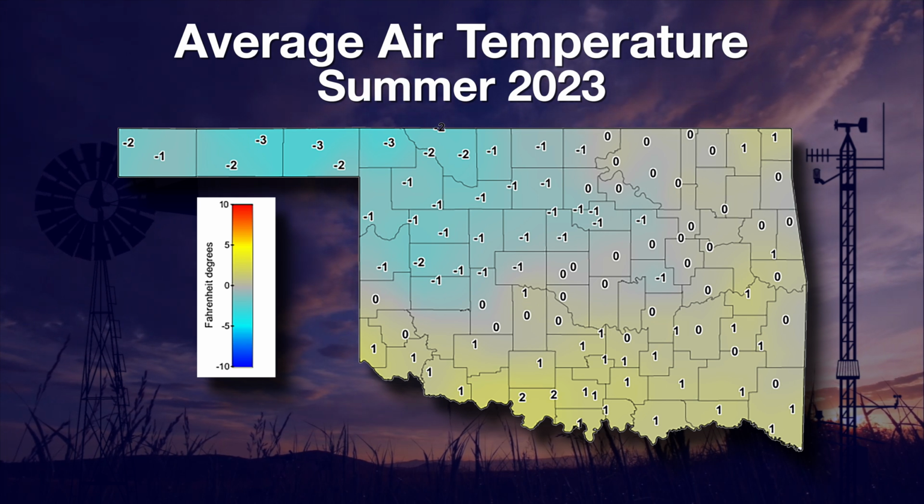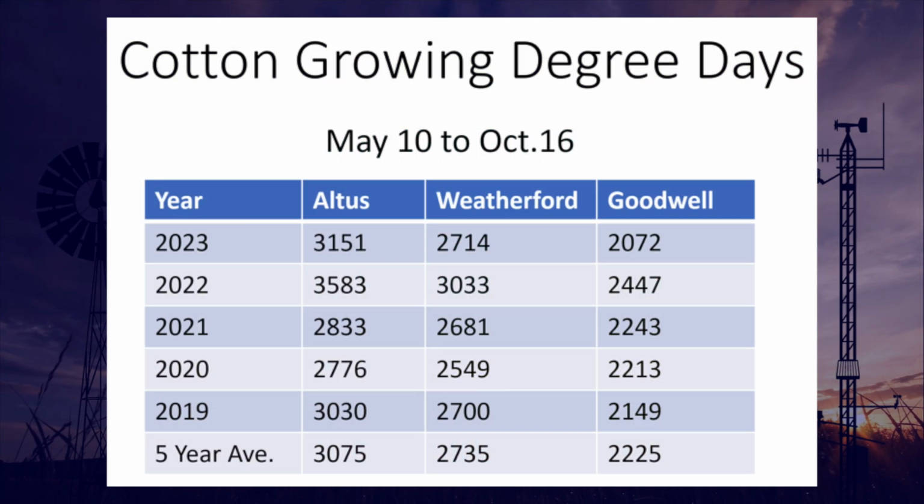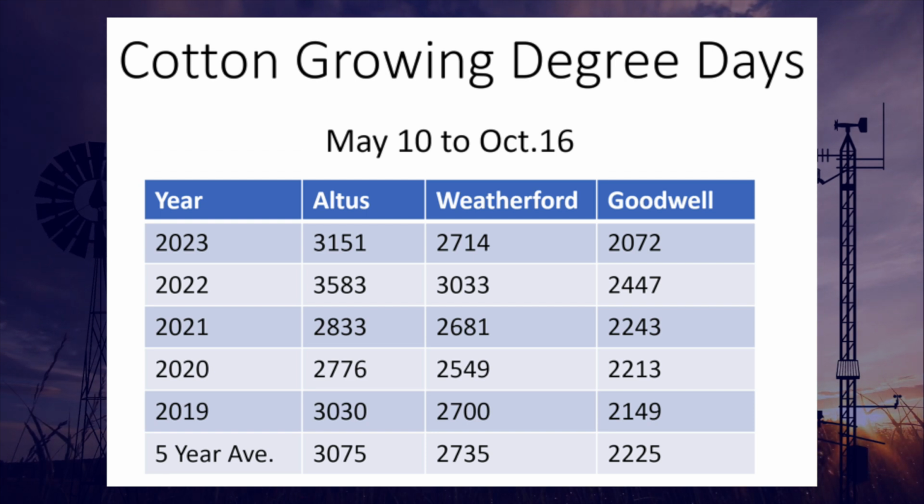Maybe a better way to look at temperatures and their impact on crop growth is using growing degree days. This table lists growing degree days for cotton at 3 western Oklahoma locations. Here you can see that the numbers for this year are right on track at Altus and Weatherford with the 5-year average, and just a little bit lower than average due to the extra clouds in the Panhandle region.